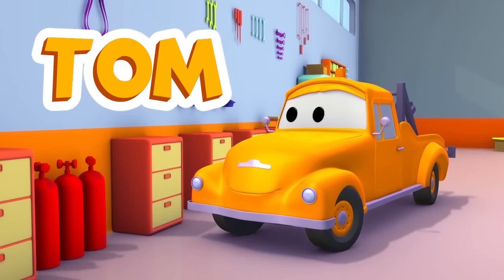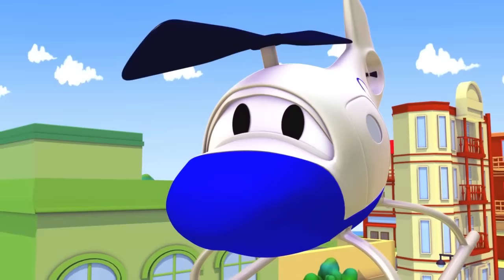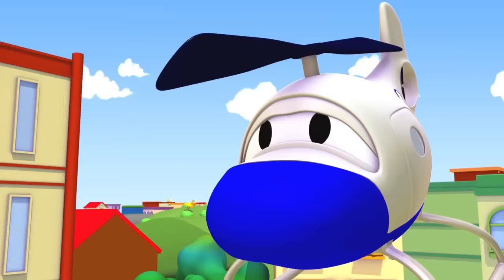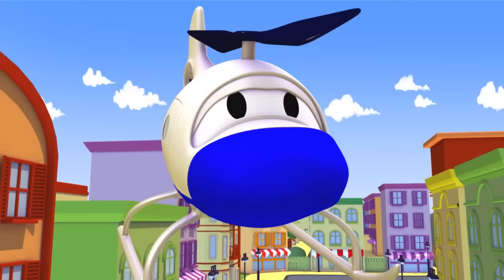Tom the tow truck. Hi, Hector. Looks like you're having a busy day. Are you chasing that over-speeding car? Look, he just jumped a red light. Don't let the car get away.